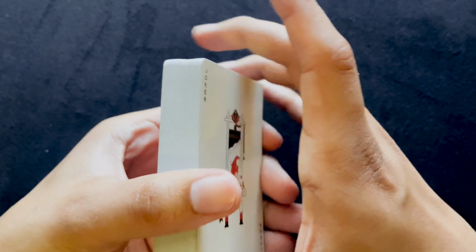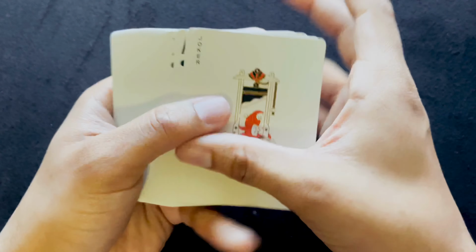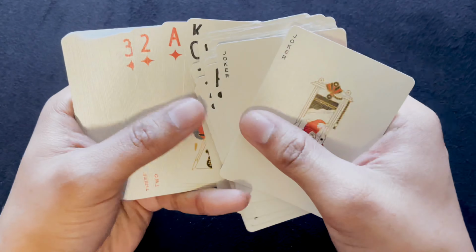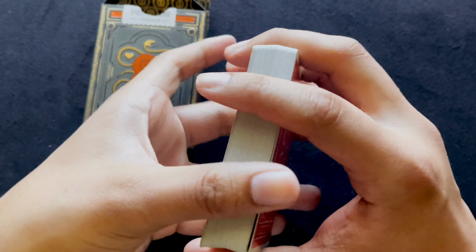Still very nice cards, very artistic, and are very different when it comes to font, pips, faces. Very nice. I recommend that you get these just for the sake of the tuck case alone and the off-color white.